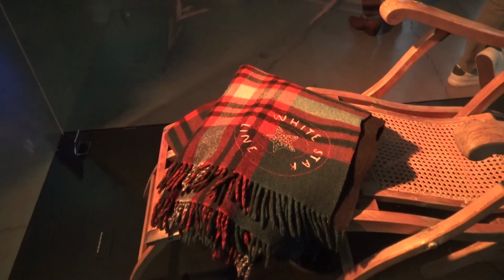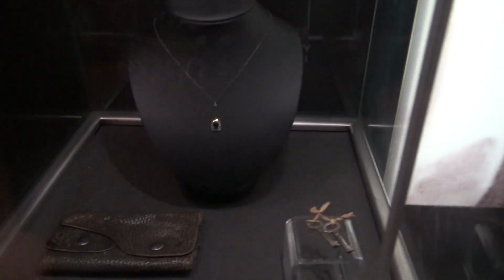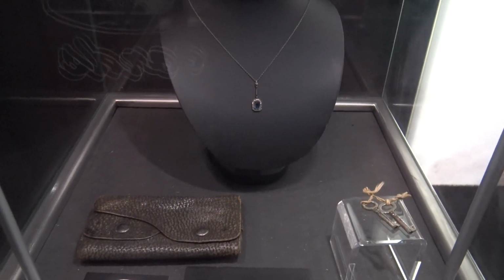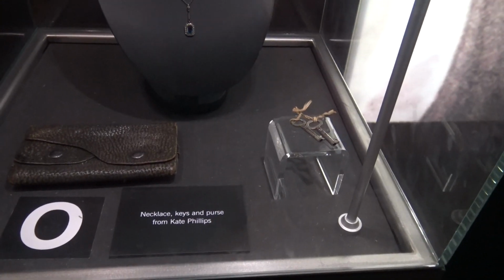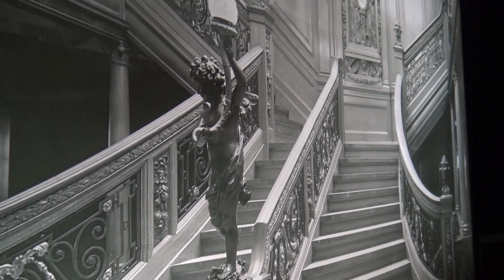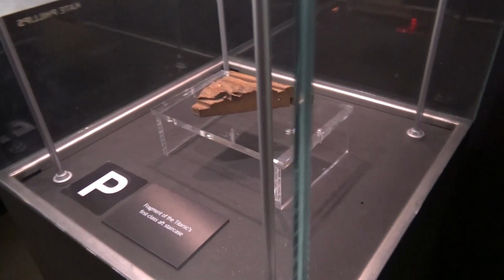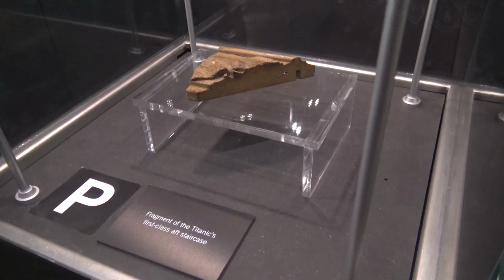Wow, this would have been a blanket provided to the passengers to protect them from the cold. They're saying the woman that the movie Titanic is based on would have been this woman, and this would have been the real life necklace. This is actually from the Olympic, but this first class staircase, we have a part of it from the Titanic. This is what a third class cabin would have looked like.